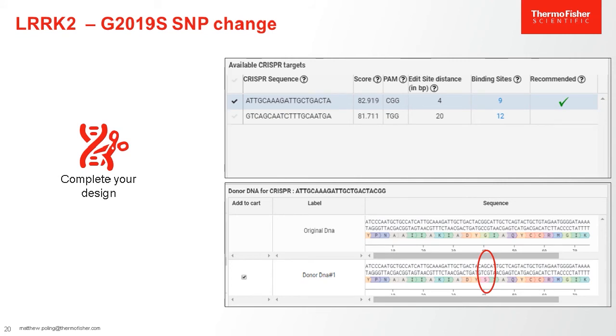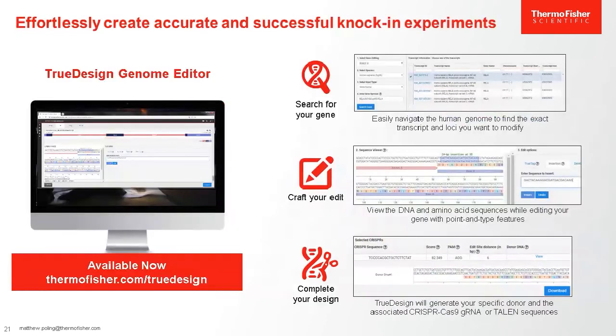And we can see that the donor that comes out of the tool has that SNP change in it. We've got that glycine to serine point mutation, that SNP change. And therefore, this donor used with this guide RNA, when delivered into your stem cells, would be able to successfully convert that and produce this SNP change in what would be considered a healthy donor iPSC line.